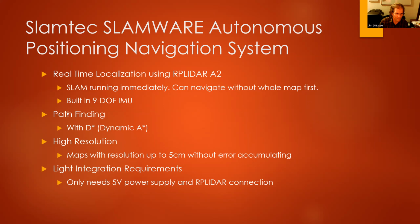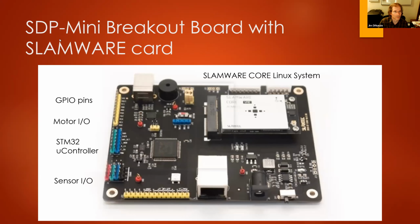But yeah, I already talked about this pathfinding with D-Star, and the 5 centimeter resolution on the maps. The LiDAR only needs 5-volt power, which is pretty cool for that part. And the RPLiDAR does eat up batteries, I mean, it takes current though.